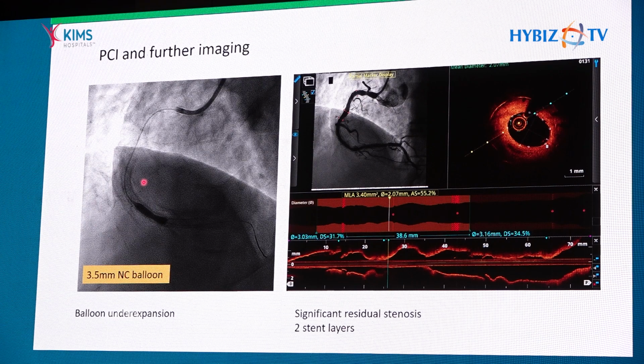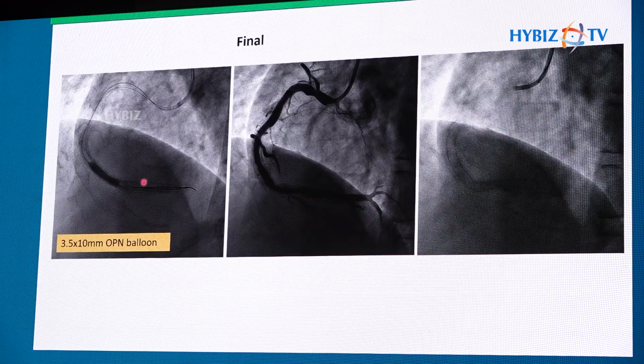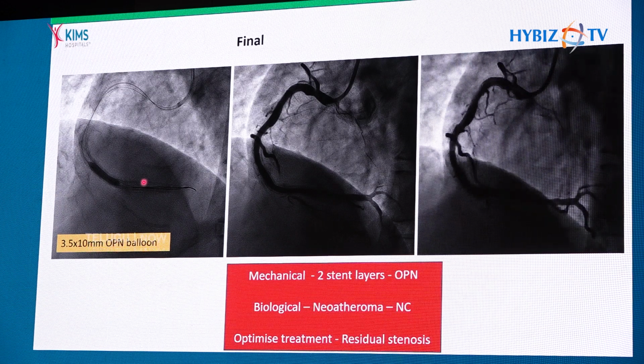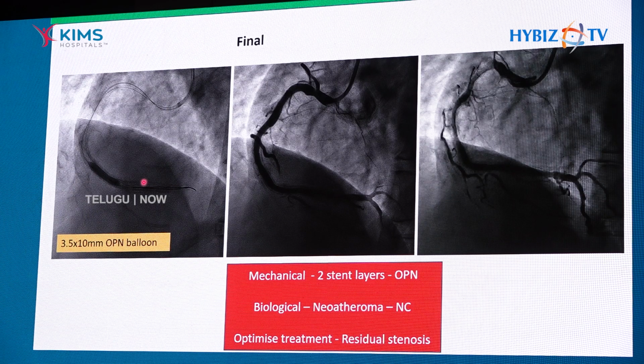So we did some PCI, 3.5 NC balloon, did further imaging, and the balloon was underexpanded. It was significant residual stenosis, and it was exactly at the point of the two stent layers. So we then used an OPN balloon to dilate that. We got a good inflation, and we got a good final result. Okay? So we identified the mechanical and biological problems, and we optimized the treatment to get a good result.